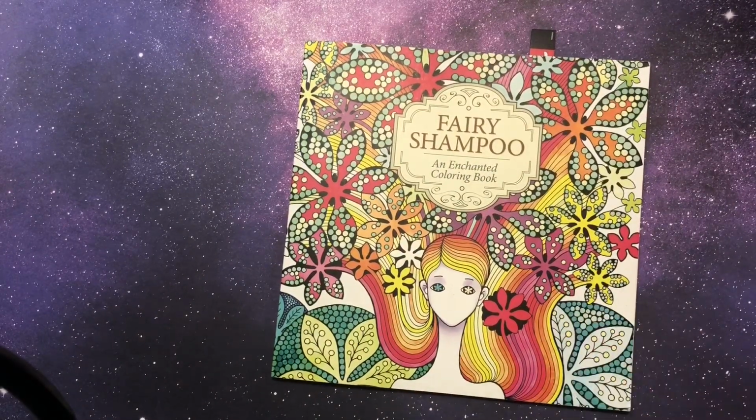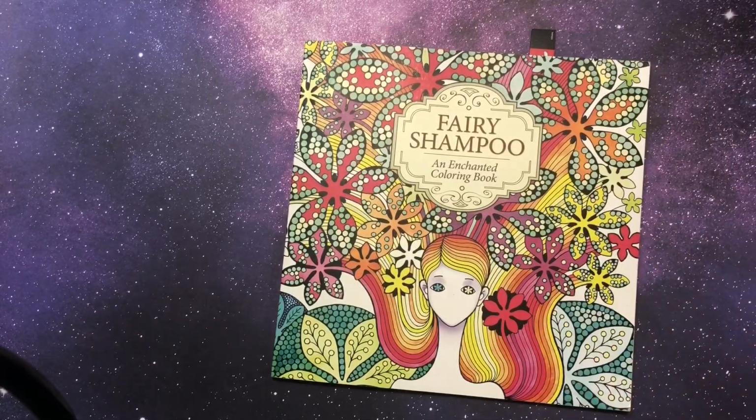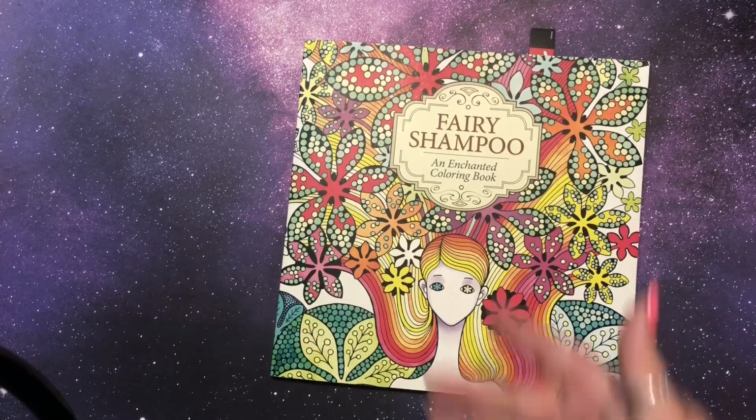Okay, Fairy Shampoo. Fairy Shampoo is the book that brought me back into adult coloring. I have basically been a colorist my whole life. I never stopped coloring, but I would only color children's books because that was what was available for a really long time. Then adult coloring came out with all the Johanna Basfords and I was so excited and I bought a few, but I hated them. I did not like the incredibly detailed style and I just was not motivated to finish them, couldn't really understand how to do them. I didn't realize back then that you didn't have to color each tiny little detail and you could color the whole area the same color. So I saw a YouTube video, somebody shared this book. I went out and got it same day. And this is what brought me back to adult coloring.